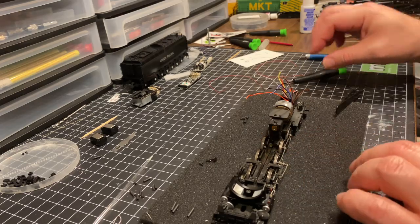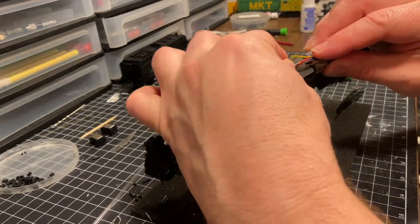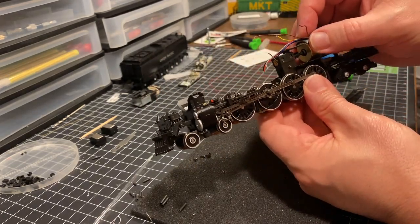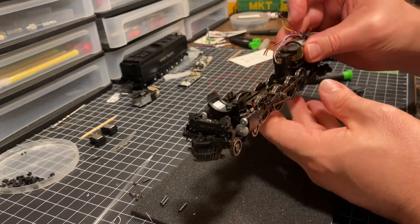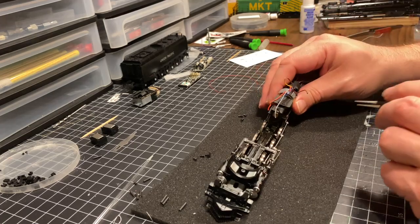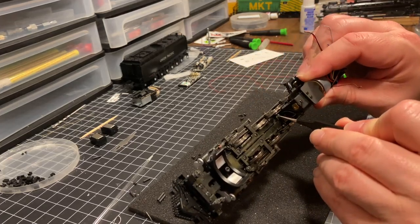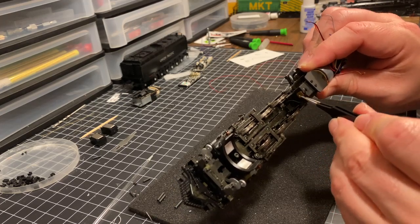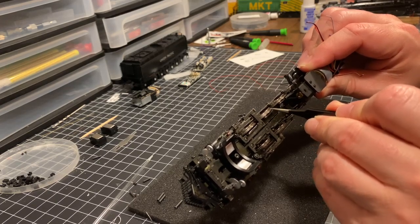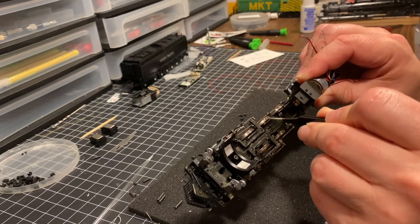Alright, now with that in place, when we run these wires over, you'll see that they're going to have a nice shield over there to protect it from the drive line, so you won't have to worry about anything getting caught in the drive line in there. The last thing I want to point out is if you look closely down in here, there's a wire with an eyelet and it's attached to a screw, and this here comes up as a black wire. Well, this is all conductive to, in this case, the right side of the locomotive and the wheels.